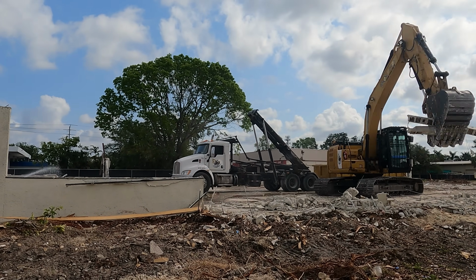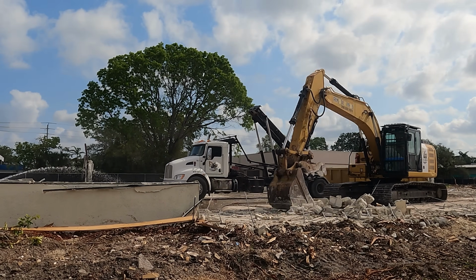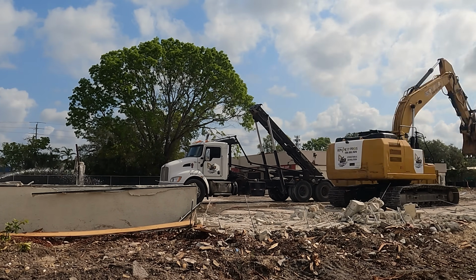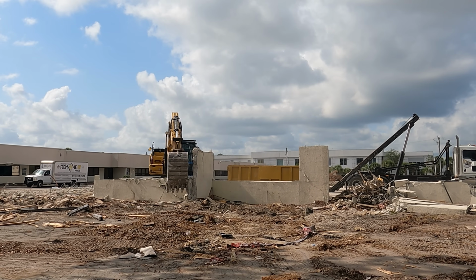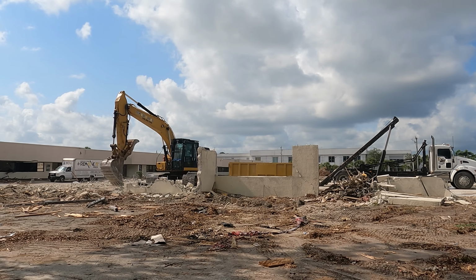Right here, we've already taken all the C&D out of here, which is the construction debris, the wood, the asphalt shingles, furniture, stuff like that, and taking it. And then now we're just down to just taking out the concrete.